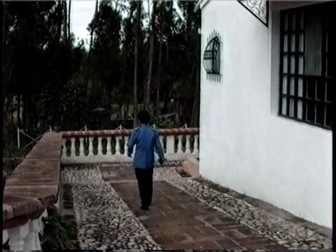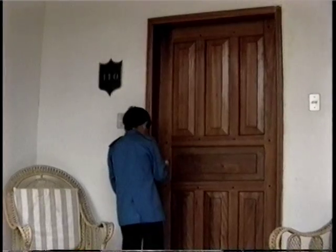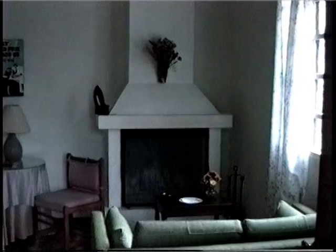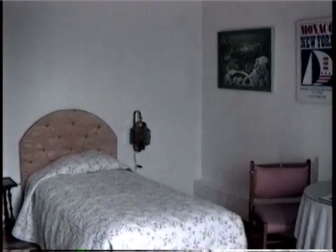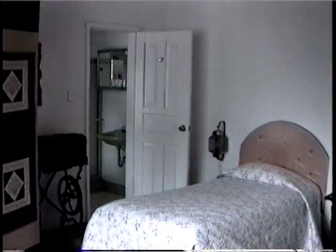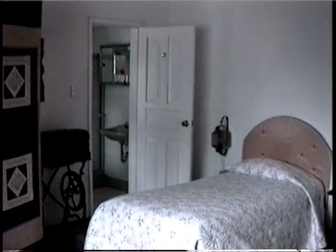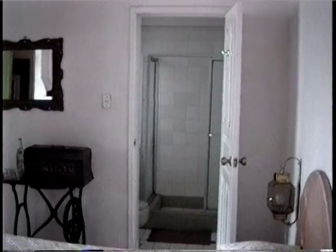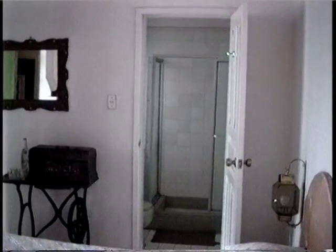Now this is also a hotel, and we're going to be shown the rooms. This is one of the standard rooms, and it rents for $10 a night for 2 people. And there are some more elegant suites for only slightly more, like about $12 a night.